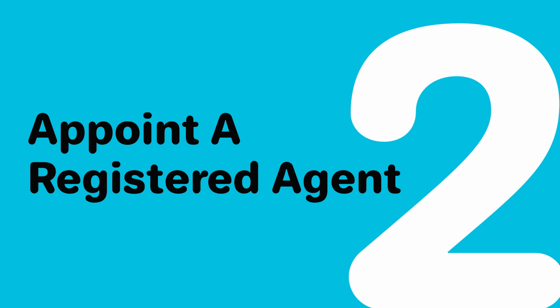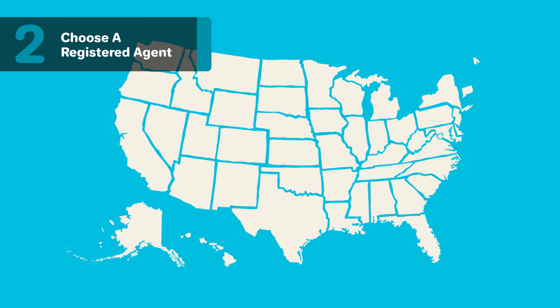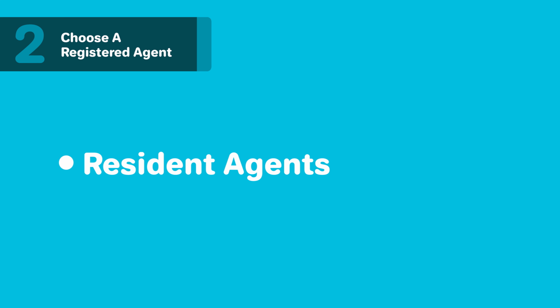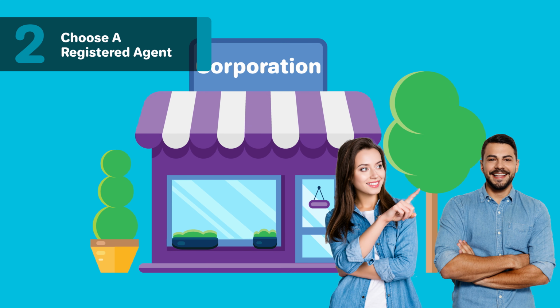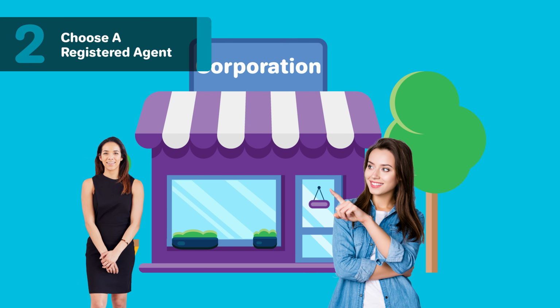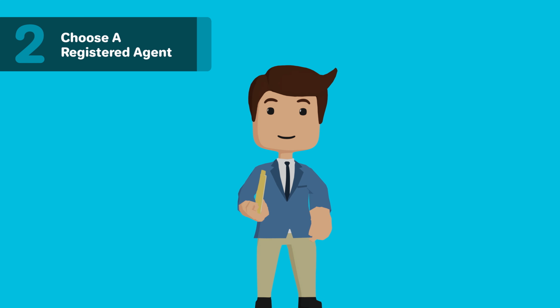2. Choose a registered agent. You must appoint a registered agent when you register your corporation in Kansas. A registered agent is also referred to as a resident agent in Kansas. The registered agent can be an individual in the company, including yourself, or you can hire a professional service authorized to do business in Kansas. They will send and receive legal papers on your behalf.